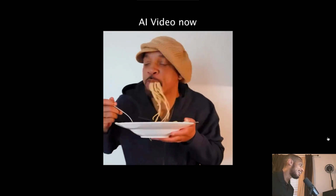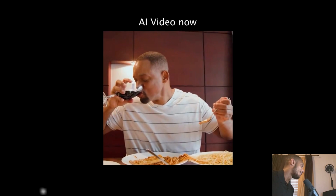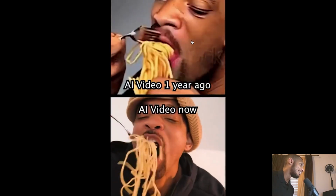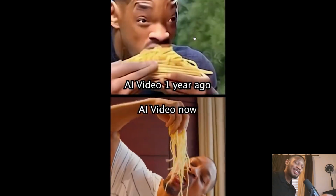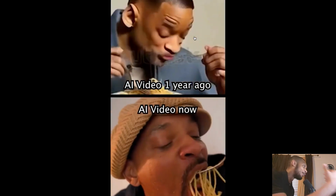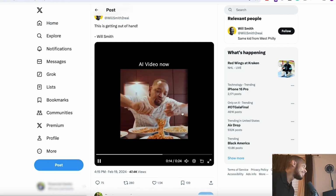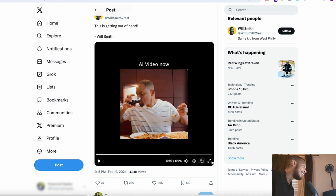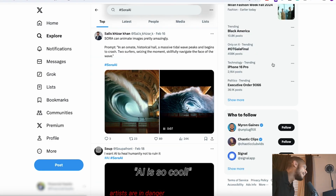Look at that. Look how much more realistic he looks now compared to the one we saw earlier, compared to the top one. A year. So just imagine how this is going to look in 6 months, a year from now, 2 years from now, 3 years from now. It's going to be freaking insane. We're just one year in and we're already looking that dang realistic. It's just amazing.